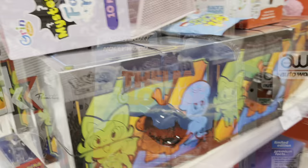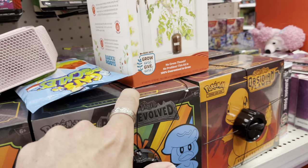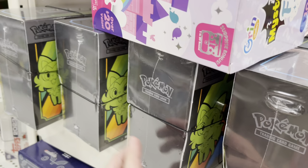Oh, hey now. They are destroying the ETBs because people are stealing them. There it is. Finally happened. Oh no, they just destroyed all the boxes.